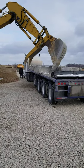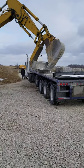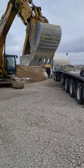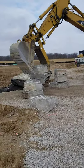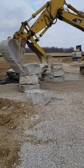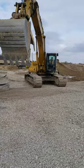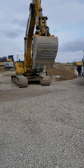Sometimes it's tricky because if you don't line the rock up properly, sometimes a rock breaks. All things that you learn throughout time. We got Dwayne. His name is Dwayne inside there. He's a good guy.